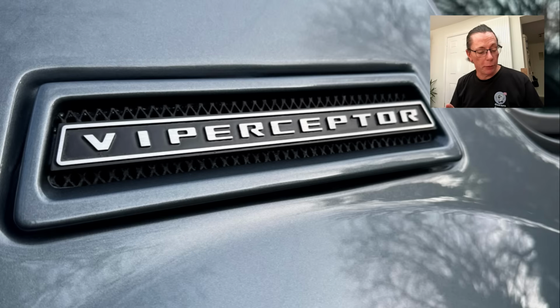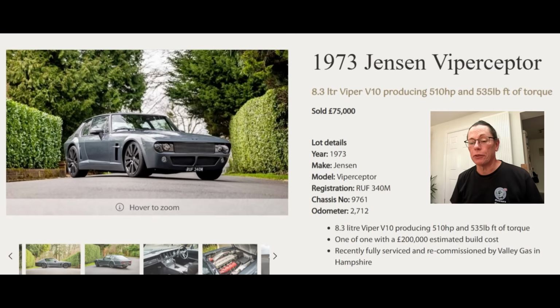At the auction, it was guided at 78 to 92,000. Didn't get there, I'm afraid. It only got to 65,000 at auction. But looking at Historics' website, it's interesting. It has now sold at £75,000, so that one has gone to a new home.